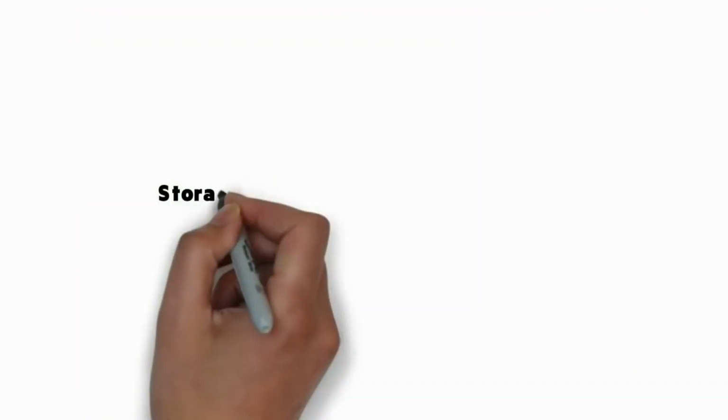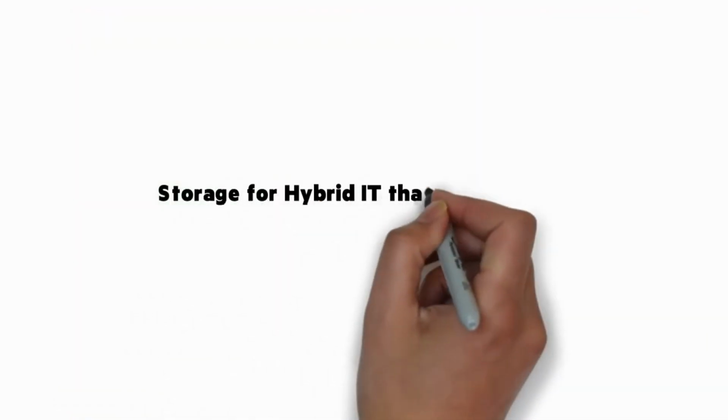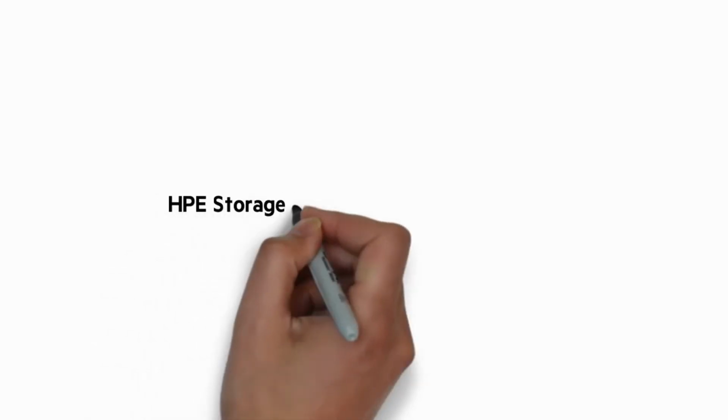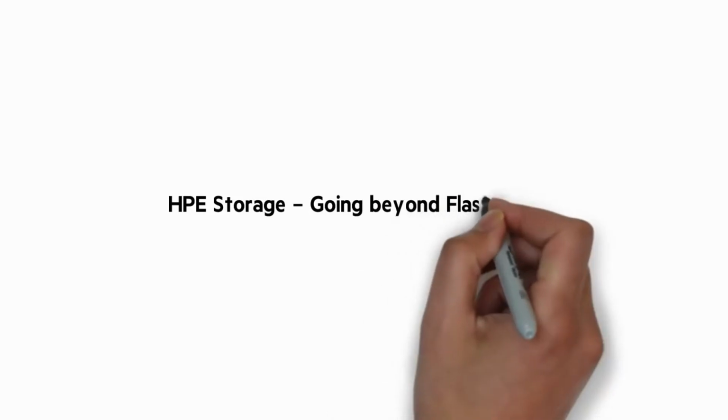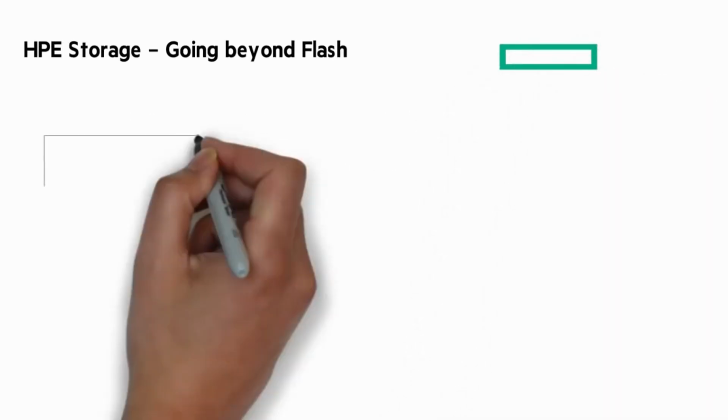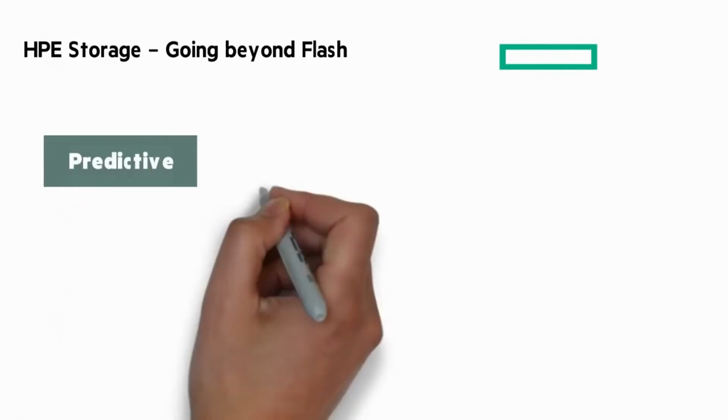In this Chalk Talk, I'm going to share with you lots of exciting news we have from HPE Storage focused on Nimble storage. Before I do, I want to remind you of our storage point of view. I have a Chalk Talk focused on this, but let me give you the high level. We're focused on storage for hybrid IT that's predictive, cloud-ready, and timeless.